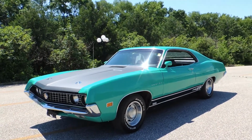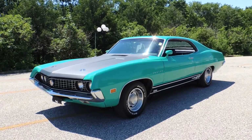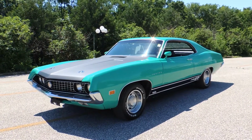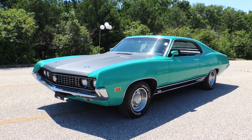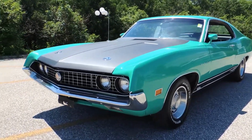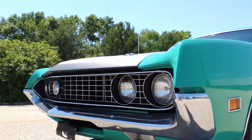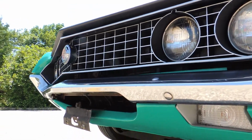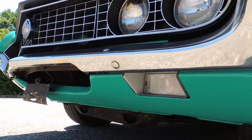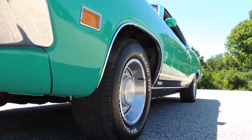Just in is this 1970 Ford Torino Type NW. The Type NW was created over in the Northwest United States in the Washington area. This car has its original build sheet and its original Marti report documenting that it was a Grabber Green car and all the factory options that it came with. Also that it was a Type NW.